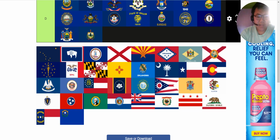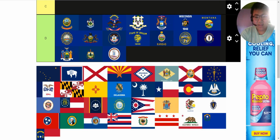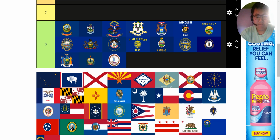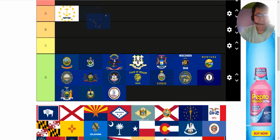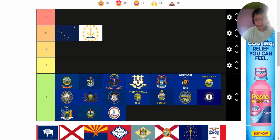And now let's actually get into some more interesting flags here, shall we? Alaska. I like Alaska's flag with the Big Dipper. I think I like it more than Rhode Island. I would appreciate it if they didn't do the whole dark blue background that, what do we have here, over a third of all American states use. The fact that you want to do that is just insane.